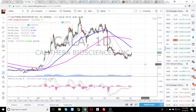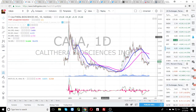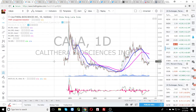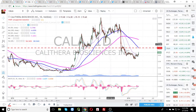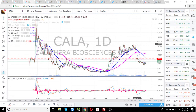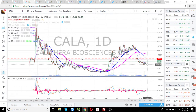CALA, okay, this one I like. I was looking at this last night. So here's the same structure, right? You're seeing this theme in the market right now. Here's your pivot. It's right in around, what is that, 1035. I'd bet you 10 to 1 that you're going to see upside here. Once it gets up over 1035, this is a really, really strong buy.